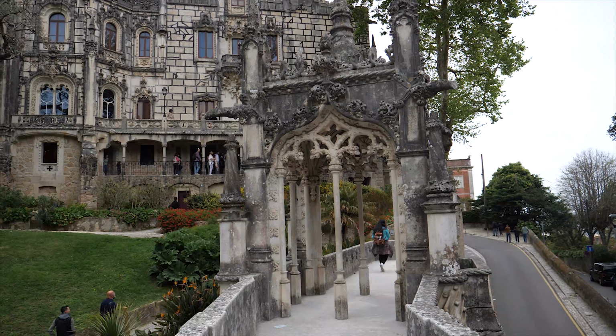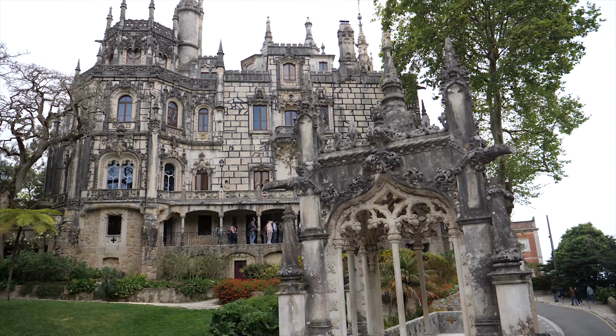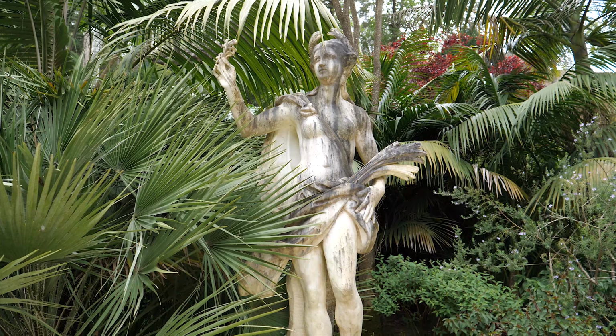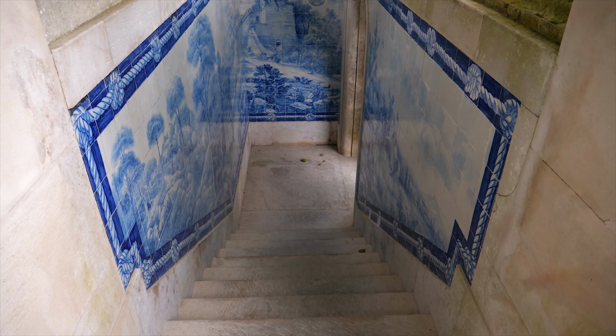The park and gardens are lined with roads and footpaths to explore. There are many sites to explore, including a system of tunnels and underground caves and grottos. They are very cool to see, but make sure you watch your step because it can be dark and slippery.